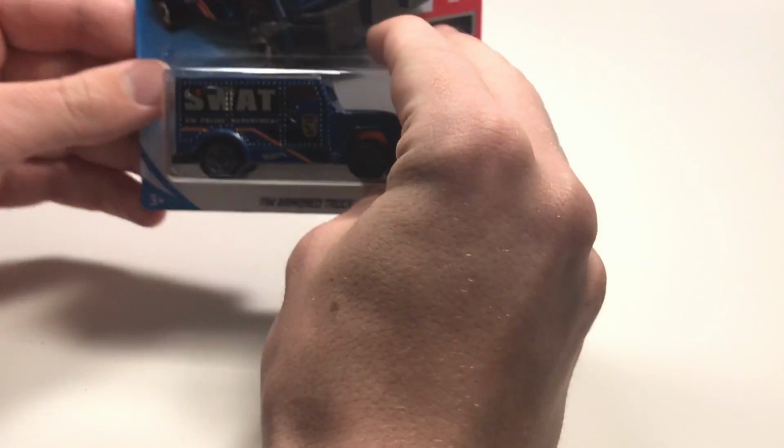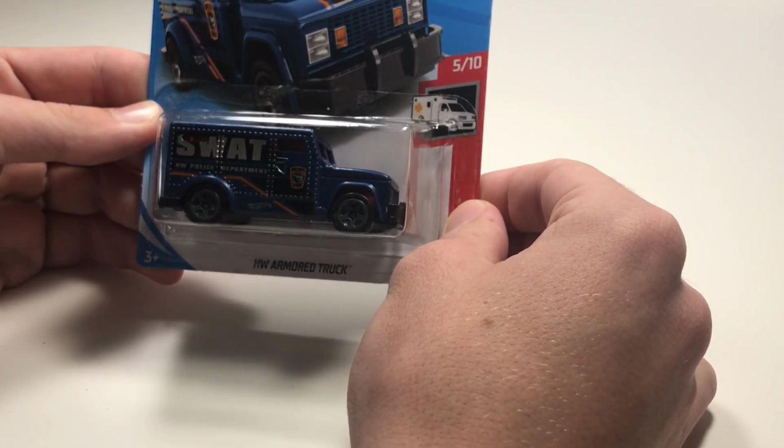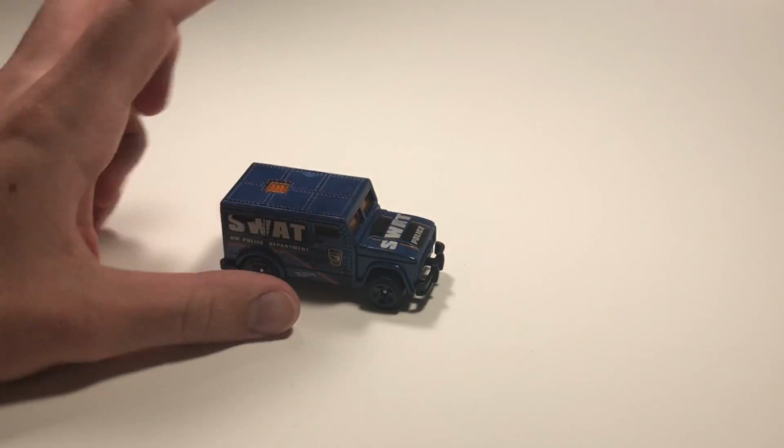Next up, we have our regular treasure hunt. We've got the Hot Wheels Armored Truck in dark blue. Very exclusive car here. It's very light, but I feel like large plastic cars like that seem to do really well. So hey, if I were choosing cars for my own tournament, this is the car I would choose.